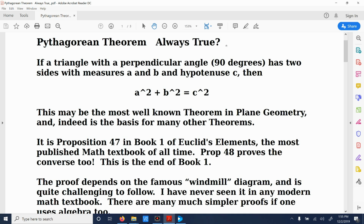Now let me remind you the Pythagorean Theorem, which you studied in Tier 2, and which we use throughout practical mathematics. If a triangle with a perpendicular angle, meaning a 90-degree angle, or we call that a right angle, has two sides measuring A and B, that's the sides of the right angle, and a hypotenuse C, then we know that A squared plus B squared equals C squared.